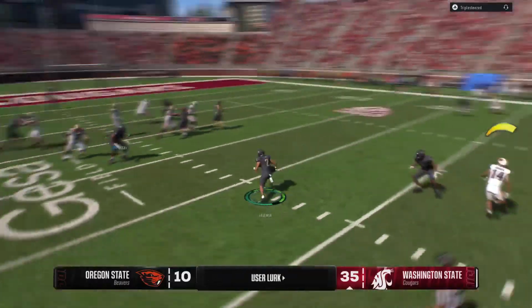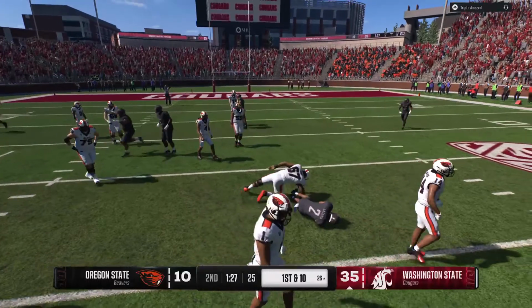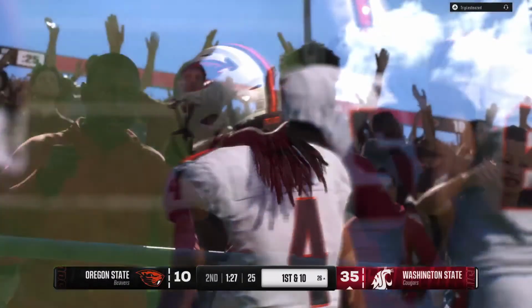Maybe even... And his 5th interception of the game, a miracle they haven't pulled it yet. Couldn't find much room on the return, but what a costly miscue, and they've got it at the 26-yard line.